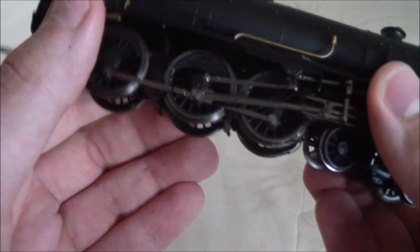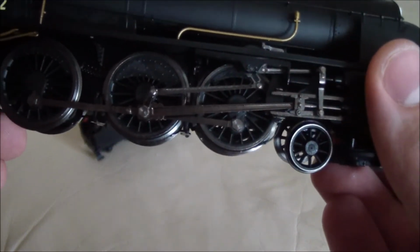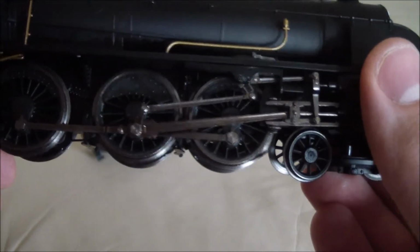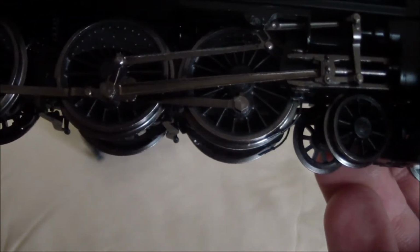Now if we turn to the other side, you can see the livery is fairly basic, but that is the be-all for you. It's very accurate, but nonetheless the locomotive does look really, really nice. The valve gear in particular is really, really nicely modelled. The Walschaerts valve gear is just very, very nice.